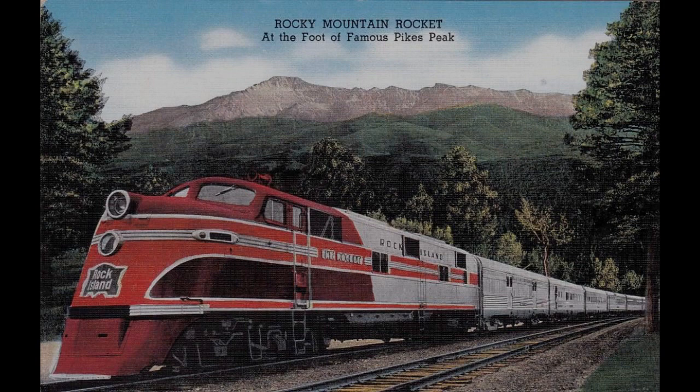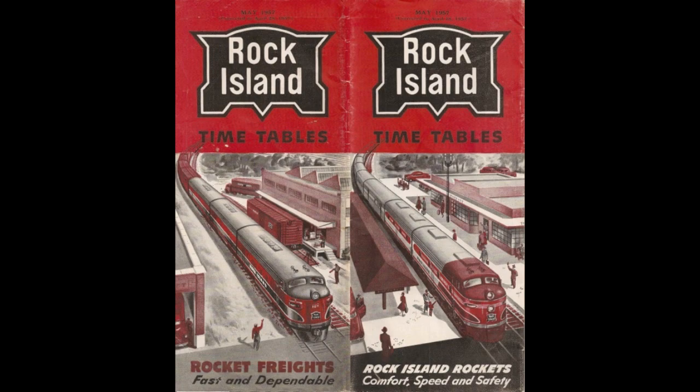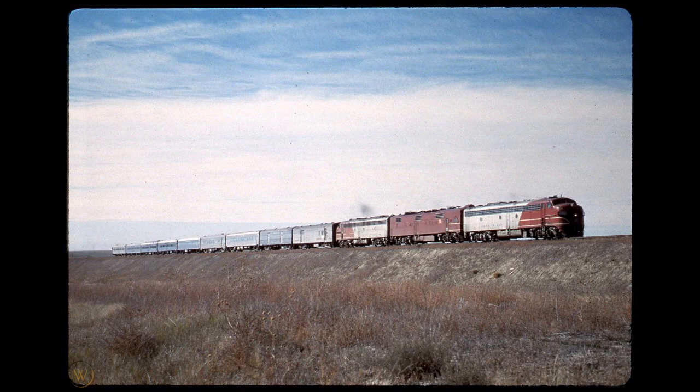In November 1939, the Chicago, Rock Island and Pacific Railroad, better known simply as the Rock Island, launched the Rocky Mountain Rocket. This was a passenger train that ran from Chicago, Illinois to Denver, Colorado, taking an average of 19 hours to complete the 1,083-mile journey. The train would split in Lyman, Colorado, with one portion going to Colorado Springs instead of Denver.